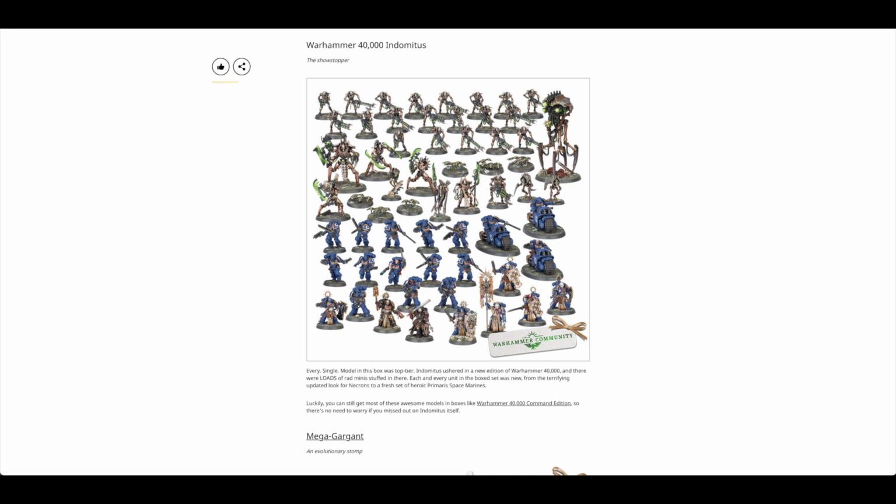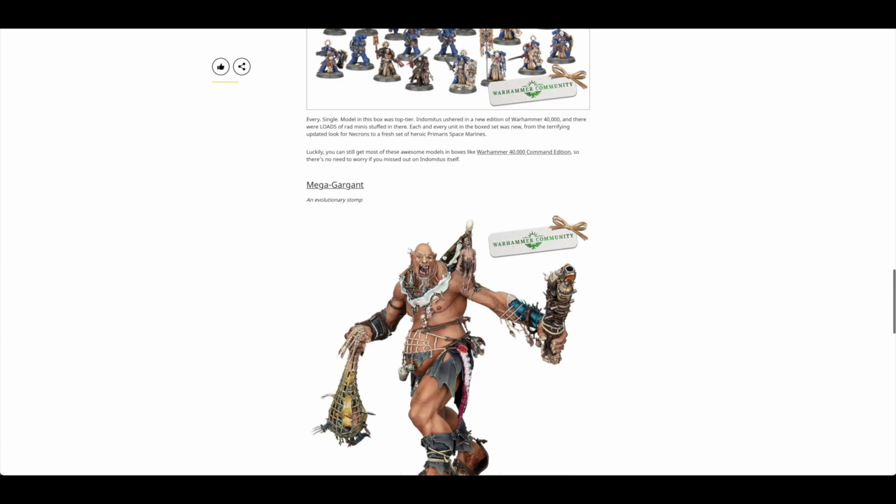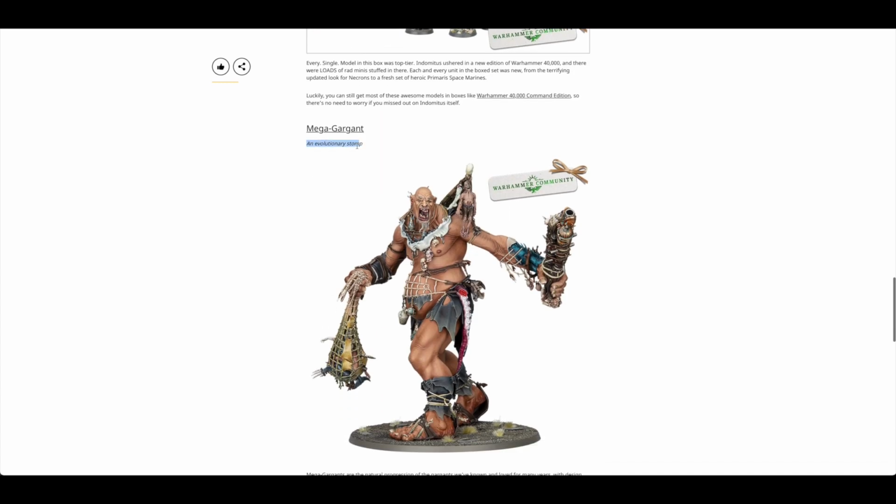What did impact this big time was obviously the pandemic. The Codex came out for Space Marines in September time, and we're almost half a year in now, and we still haven't had all of the units for the force. Mega Gargant, it was an evolutionary stomp.